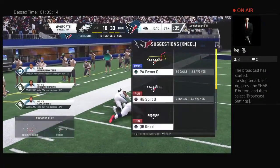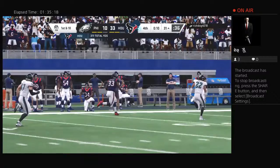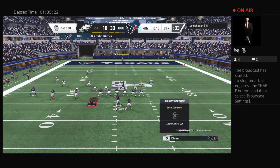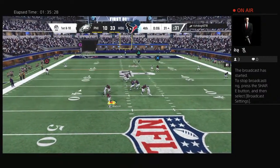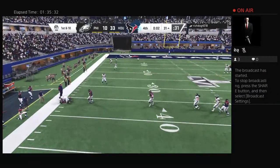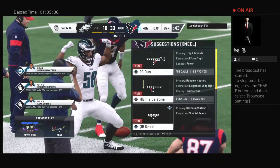A big-time play there for the Texans. 48 yards on the ground. So the big play changes the complexion of things. Here's 1st and 10 just outside the 30. And Watson's going to throw it here. Steps away to his left. And time finally runs out. He can't get rid of the football, and he's taken down.